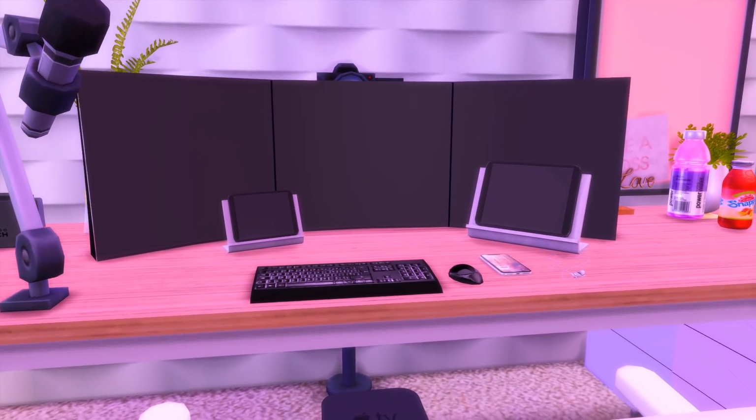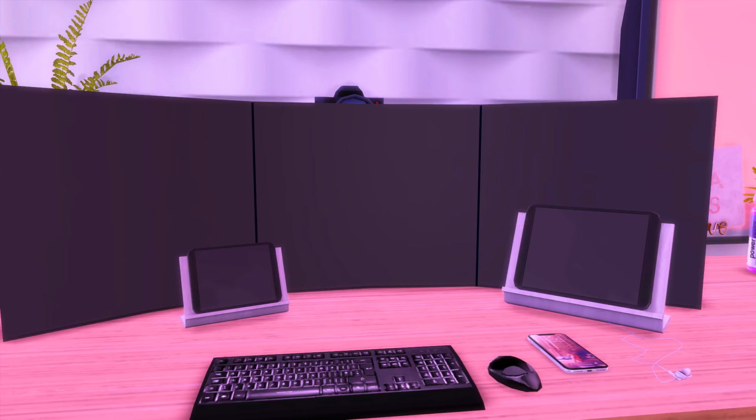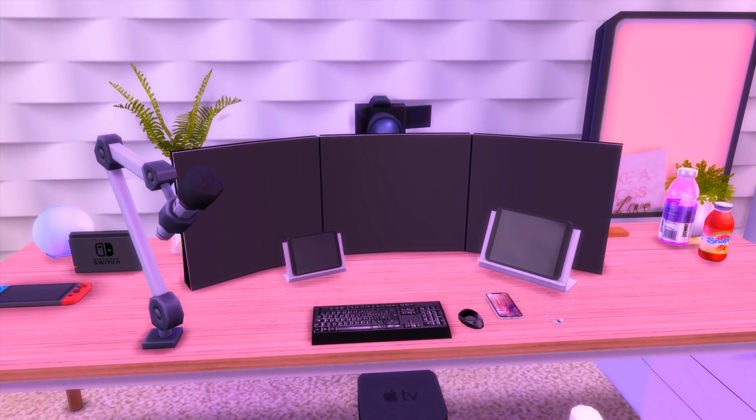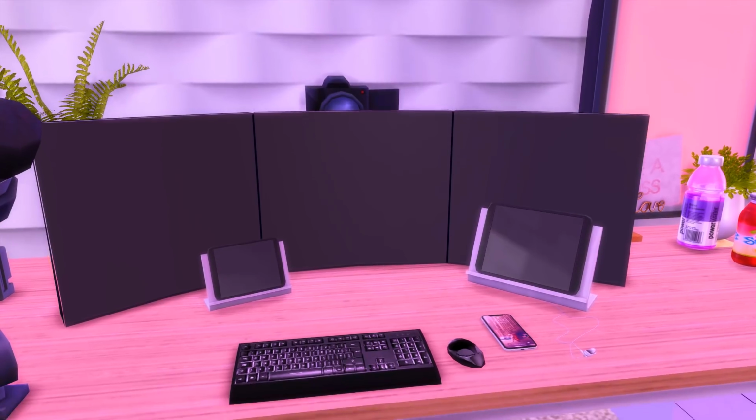I already purchased my three new monitors that we had raised money for on Twitch. Those monitors are already here. They finally came back in stock before we moved, which is great. And I have the mount for them as well. So I'll be running a three monitor setup.